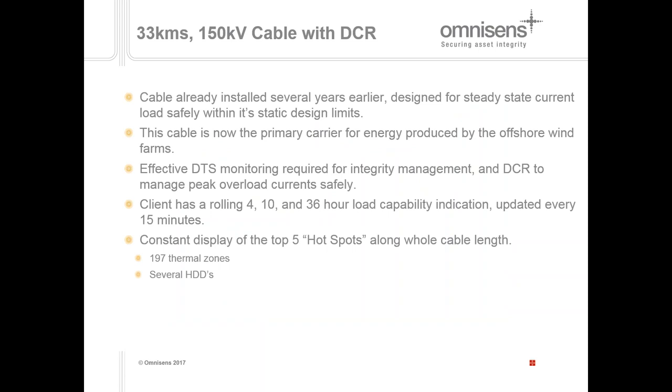So with the system that's been installed now, it's been installed for about 2 years, it effectively gives the folks in the dispatch center, where they're controlling the load on the grid and looking at all the forecasts and what the demand load looks like, a rolling 4, 10, and 36-hour capability indication. So it looks a little bit like the rev counter or the speedometer on your car, and it gives them an indication of how much extra they can load through that cable in a safe manner. And that's updated every 15 minutes based on real temperature data which is gathered on that cable.